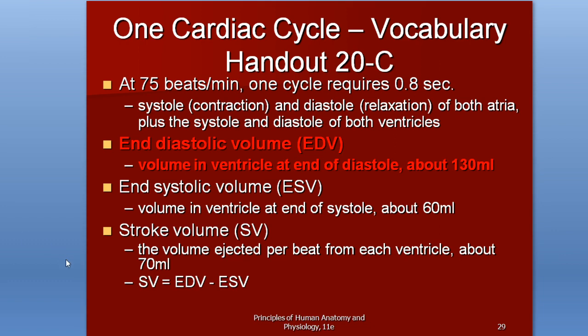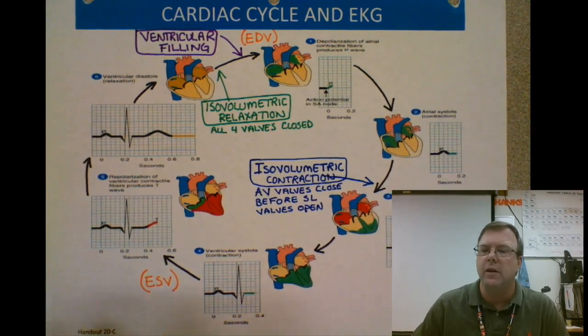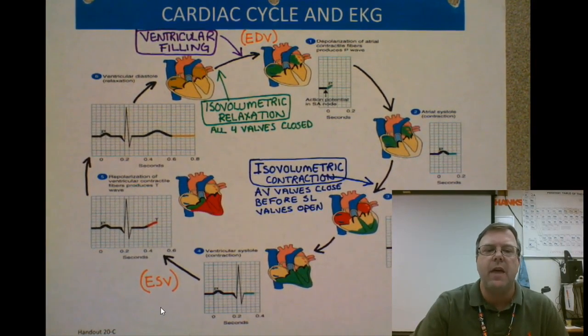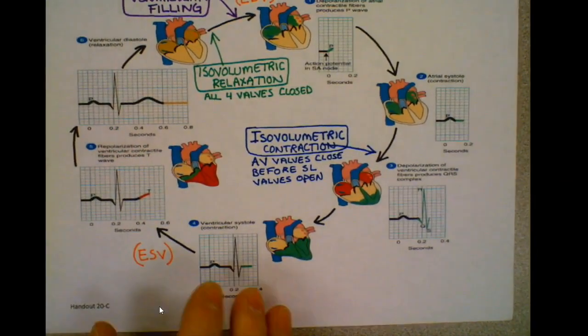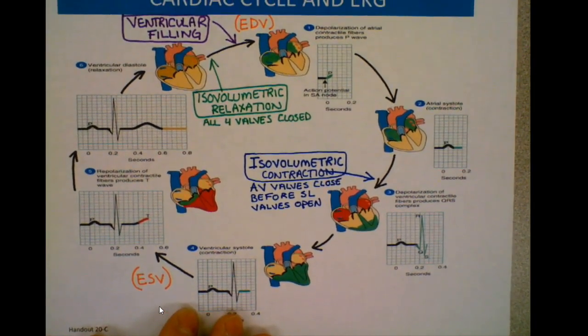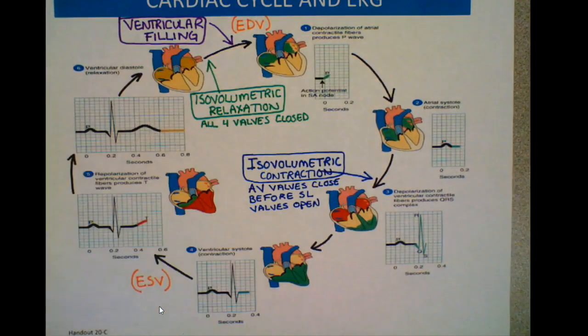Now, I do have a handout for this that shows us one cardiac cycle. So I suppose I'll put it on. I don't really emphasize this, but if you look at it, you'll see that it's one heartbeat. So you can see, and I have some things labeled, the actual cardiac cycle where we're going to have the atria contract and relax, and then the ventricles contract and then relax.